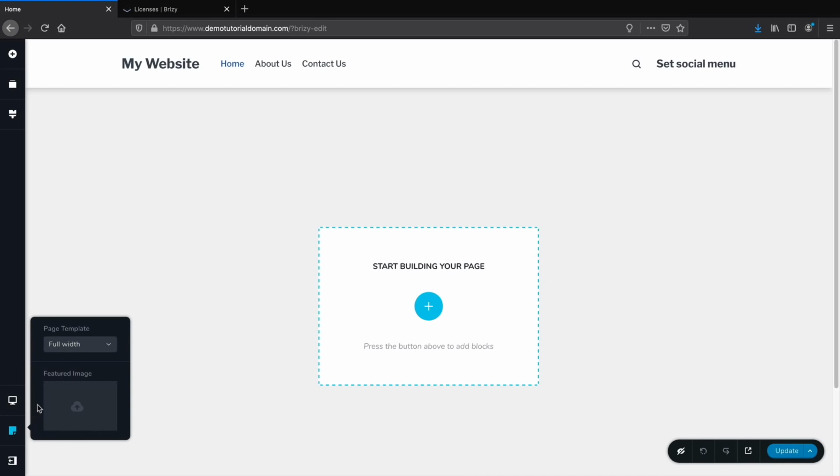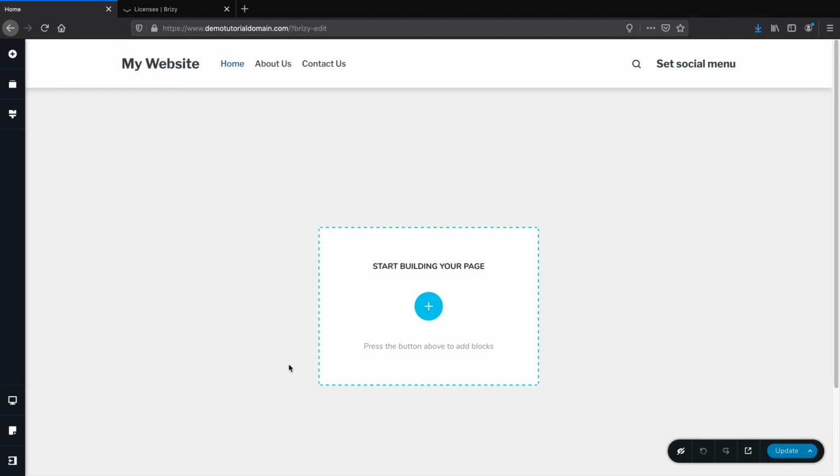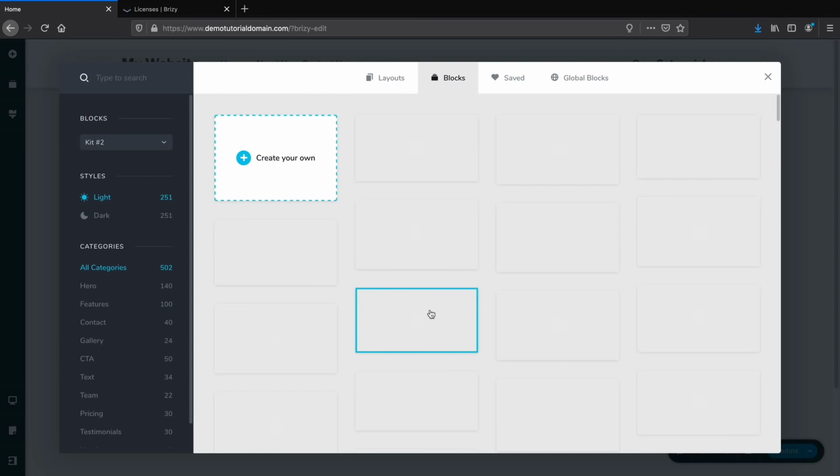There are other ones like Canvas. Canvas is basically Brizy templates, and default is using the default theme settings. So we will talk more about the theme settings when we talk about the theme customizer. So I'll go ahead and leave it as full width for now. All right, and here it says start building your page. So just click on the big plus, very simple.